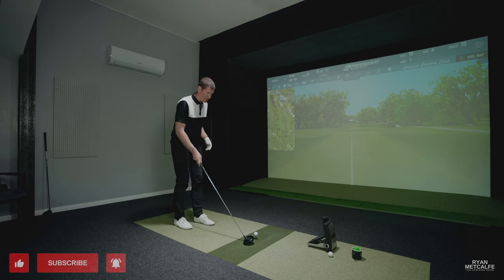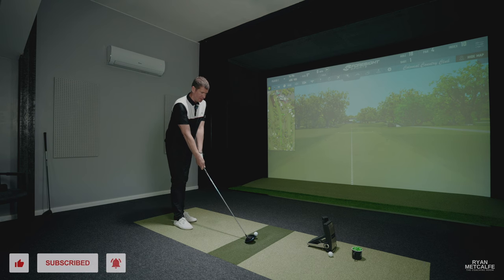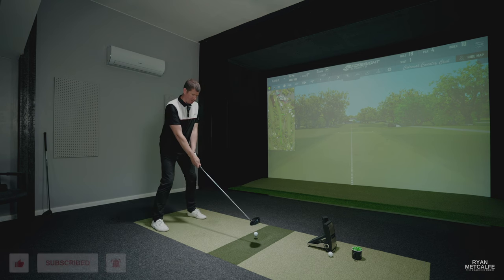Okay, first up, let's go with the Titleist Pro V1X left dash and see if this actually is 32 yards longer on average than that Inesis 900.